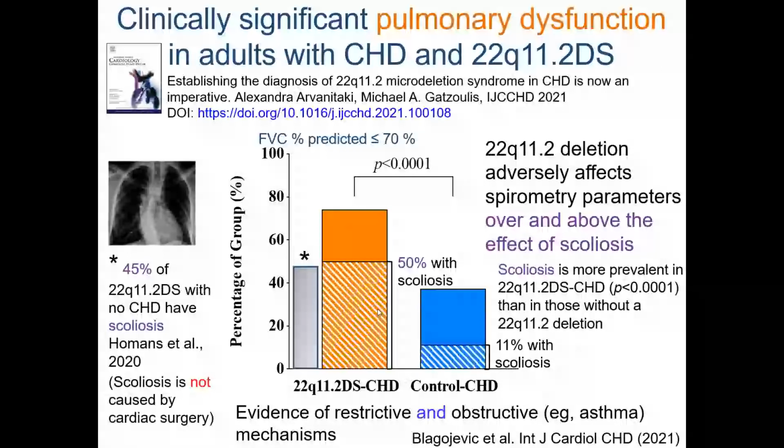So what she found looking at our spirometry parameters is that the deletion adversely affected those spirometry parameters over and above the effects of scoliosis. Now, again, just taking a step back, scoliosis is far more prevalent in individuals with 22q11.2 deletion syndrome form of congenital cardiac disease than in those without a 22q11.2 deletion. So it's kind of knock-on effects.